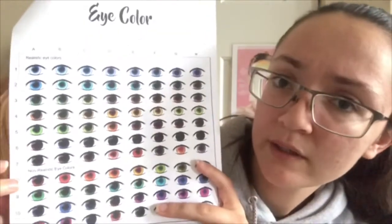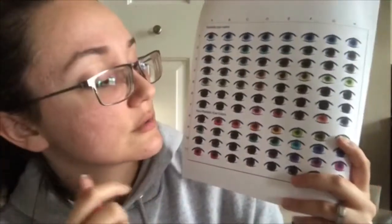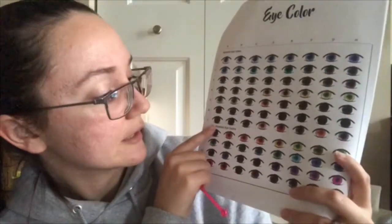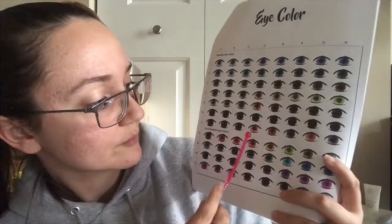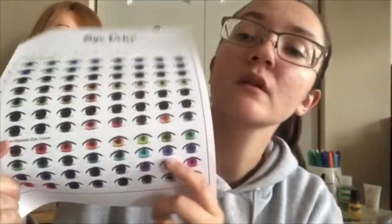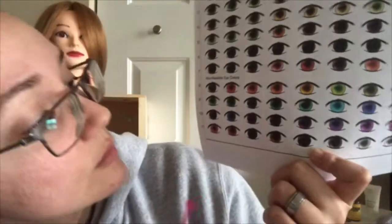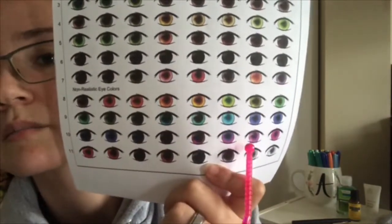They do have tints of color in them, but they are mainly the darker ones that you have to get really close to see what shade they are. Row 7 has some more darker ones and some browns, and we get into the more exotic colors. This is if you want an albino eye, and this is if you want a blind eye. These two here. There's different shades of blind eyes. So those are options as well. But then we have the non-realistic eye shades down here. So we've got all the colors of the rainbow and some in between. There's some nice greens and blues and some pinks and purples.